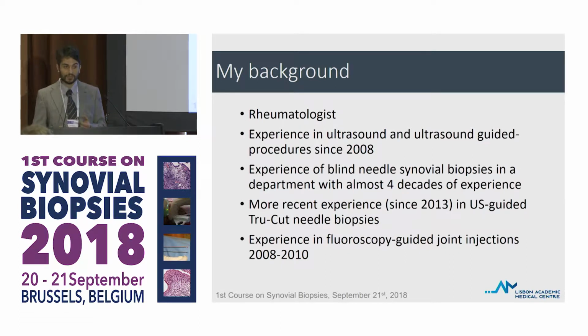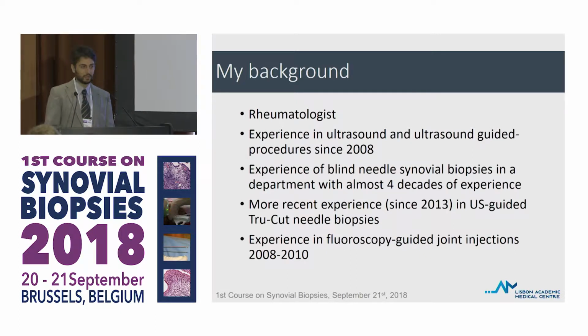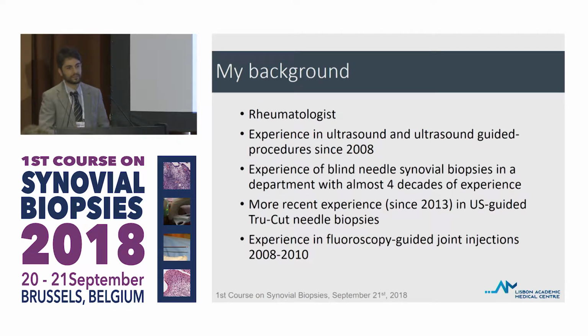When I started doing the biopsies, I learned with my fellow, Vasco, who was doing a fellowship in Milan. Vasco went 6 months to Milan. He learned how to do the ultrasound-guided biopsies with Stefan Kelly mostly. So when he came back to us, he taught me to do the biopsies. I didn't go to London myself. Of course, afterwards I met Stefan and Constantine. So it's a bit different experience.